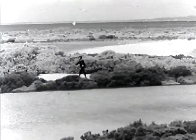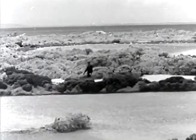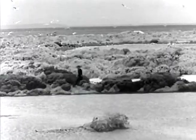The first thing one wants to do on an island, of course, is explore it. One's drawn to the fact that you're circumscribed by the water and you can encompass the whole thing with your own legs.